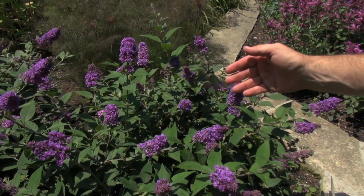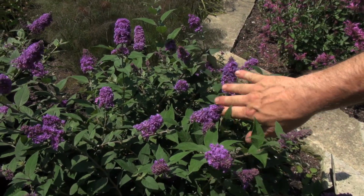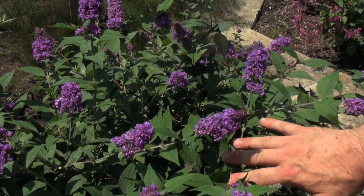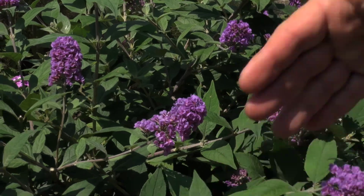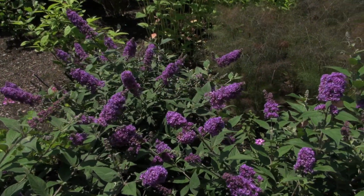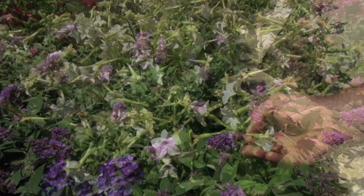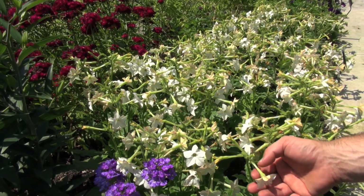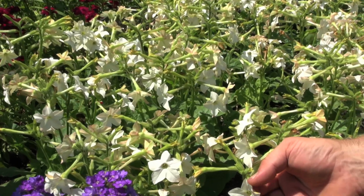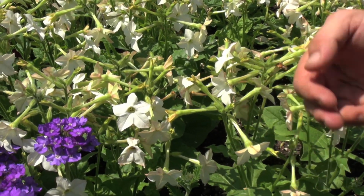These are Buddleia, or butterfly bush, a must in anybody's butterfly garden, as well as they also attract hummingbirds to your garden. Buddleias make a great nectar plant as well as a host plant. This is Nicotiana, or flowering tobacco. It's a great plant for attracting hummingbirds. A very long tube, often what we call a nectary.